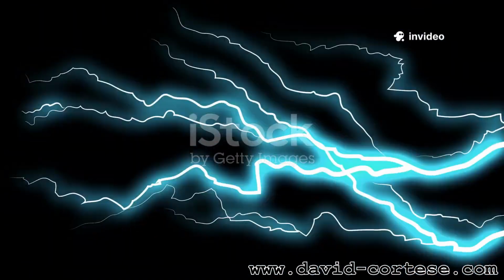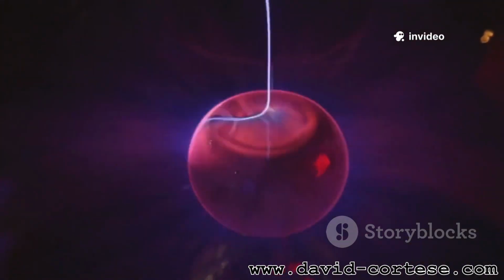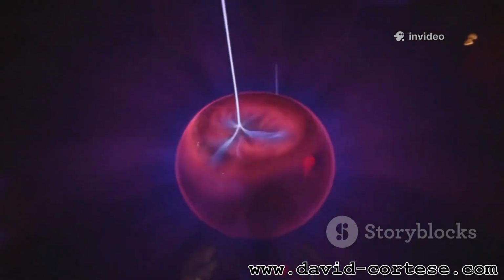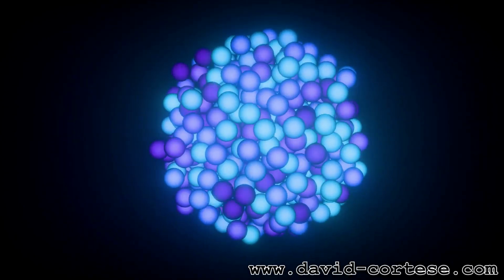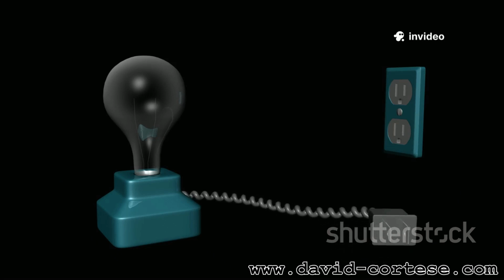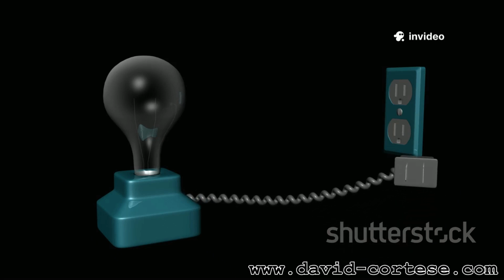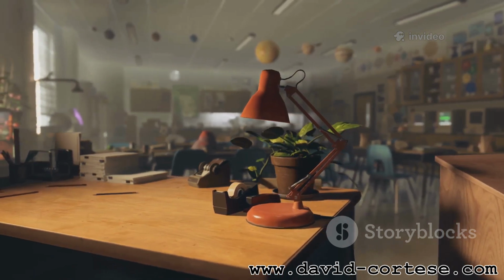From the smallest spark to the most powerful lightning bolt, electricity is all around us, a constant companion in our daily lives. Imagine tiny particles called electrons, the fundamental building blocks of electricity. These subatomic particles are the key to understanding how electricity works. They're everywhere. These tiny particles are present in virtually every object around you. In your desk, the very wood and metal are teeming with electrons waiting to be put to work.